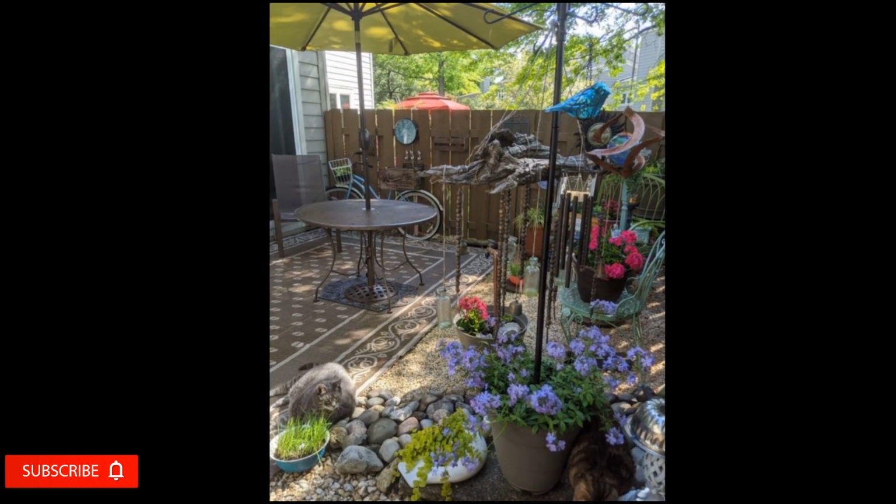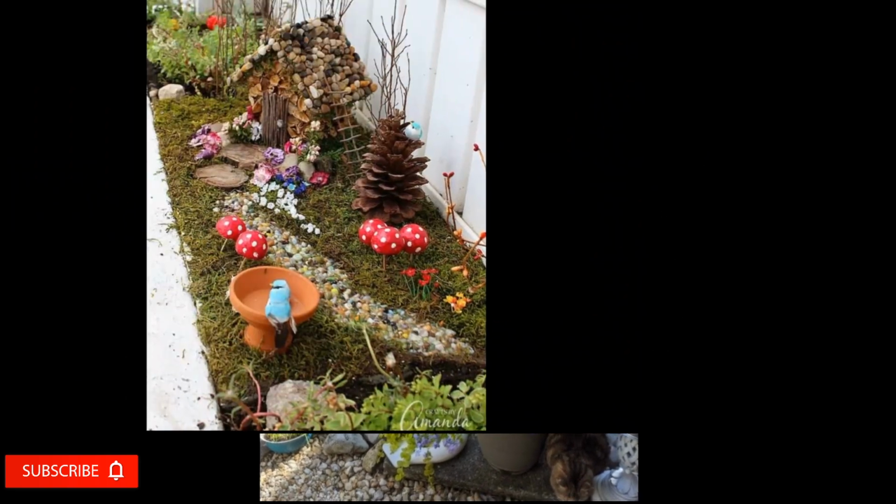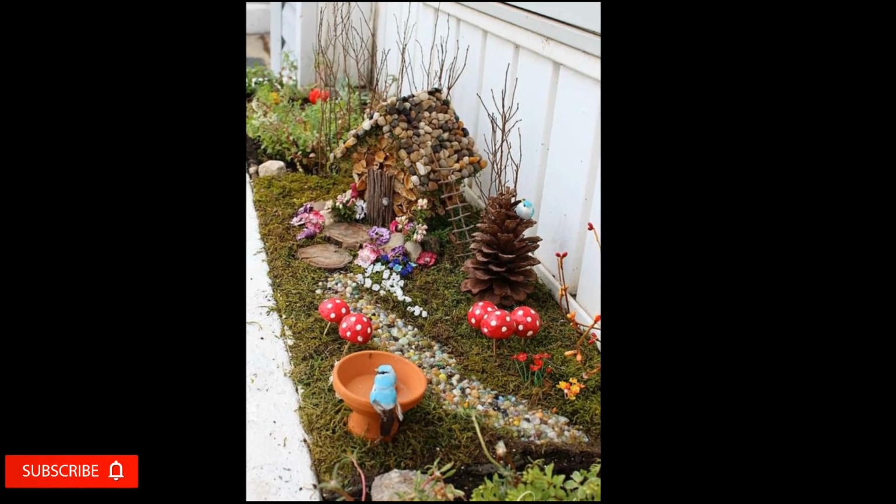Creating a garden should be relaxing in itself. Breathe in and take it one step at a time.